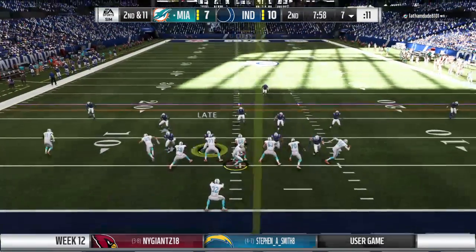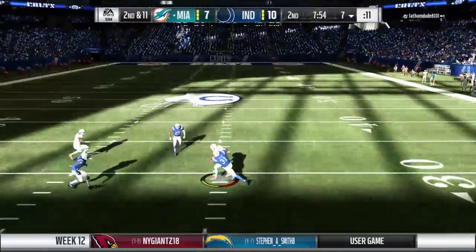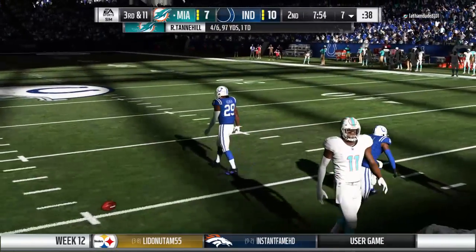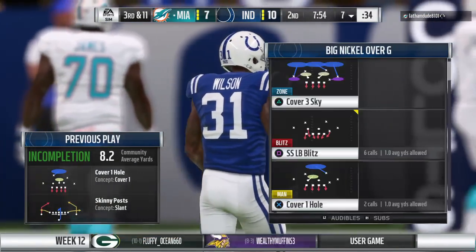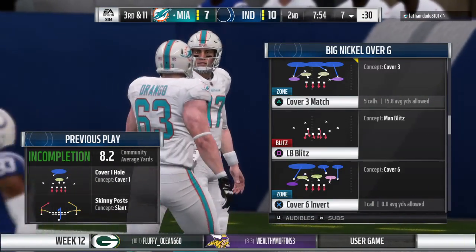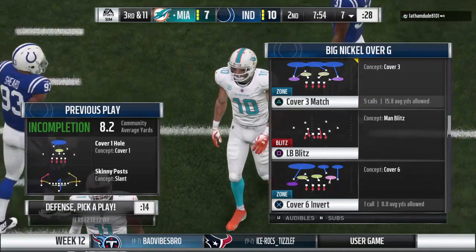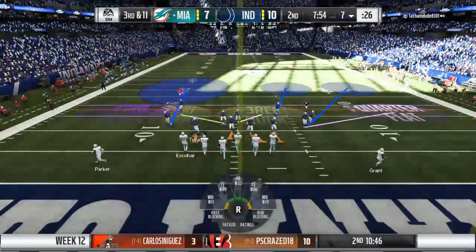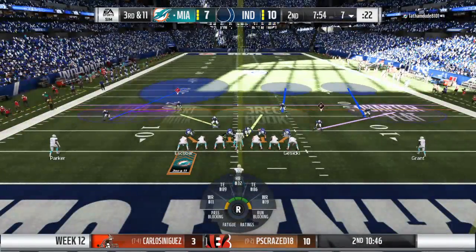To throw on 2nd down is Tannehill. Oh, good, loose ball to Wilson. It's incomplete. The beauty of being able to play zone defense is when you can sit back and see the ball coming out of the quarterback's hands. It creates a lot of confusion, kind of a muddle in the middle of the field where you can go make a play on the football. The Dolphins on 3rd down. Just 1 for 3 thus far. This is 3rd and 11.